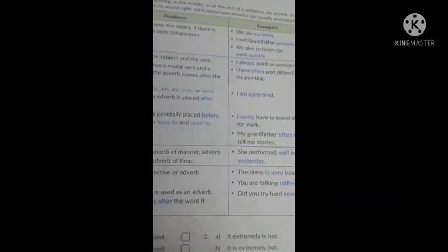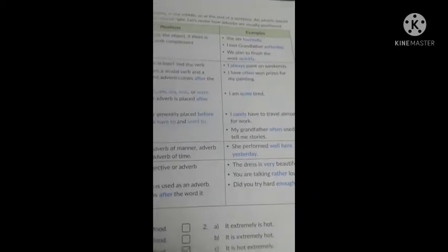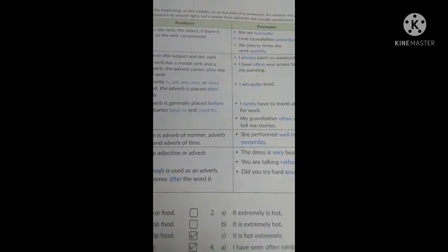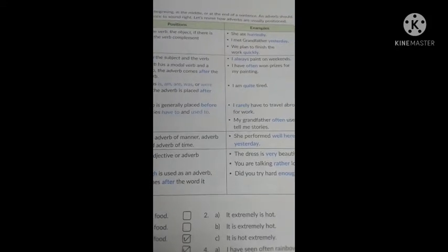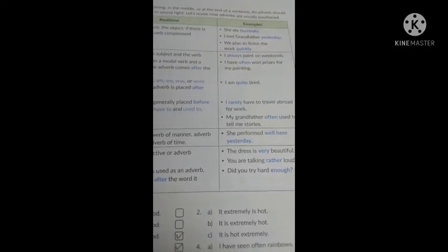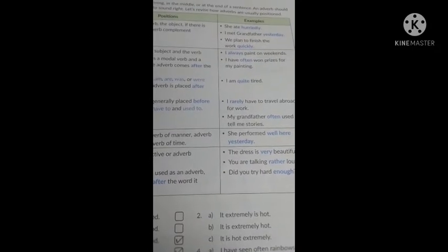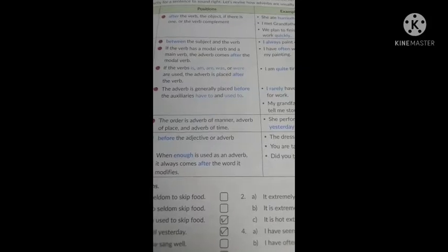Modal verb means, you might be remembering that auxiliary verbs, primary auxiliary, secondary auxiliary. So has, have, had are there in the auxiliary verbs. So here I will be used, then have will be used, then after that we won't say that I often have won prizes. I have often won. So you have to speak the sentence once and you have to notice whether it is sounding odd or not.